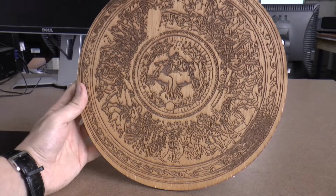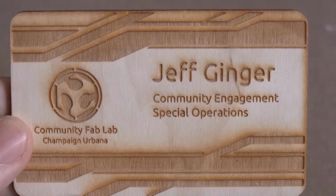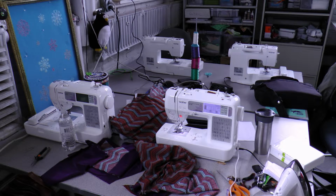At the Fab Lab, you can make almost anything, like laser wood prints, plastic models, or even custom business cards. I've made way too many things. I make costumes and clothes, but I make them for a whole bunch of different people, as well as for myself.